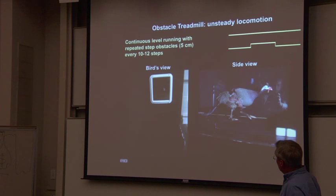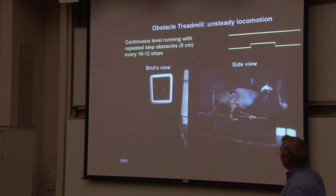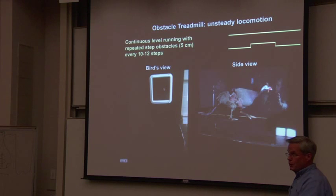So now what I'm going to do is, the other approach we've taken is to create an obstacle treadmill. So we have a treadmill. One of the problems with a runway trackway was that it's hard to get the measurements of running birds down runways and over force plates and training them to not expect a perturbation breaking through tissue paper. So we decided to build an obstacle treadmill, a treadmill that has separate sections where we can put obstacles of different geometries on.